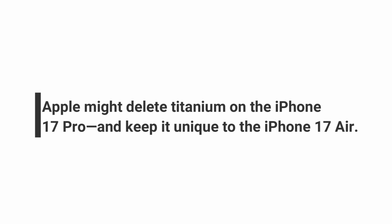Next, Apple might delete the titanium on the iPhone 17 Pro and keep it unique to the iPhone 17 Air. The iPhone 17 series might be mainly metal. There's terrible news for those of you who appreciate having a titanium frame on your iPhone.